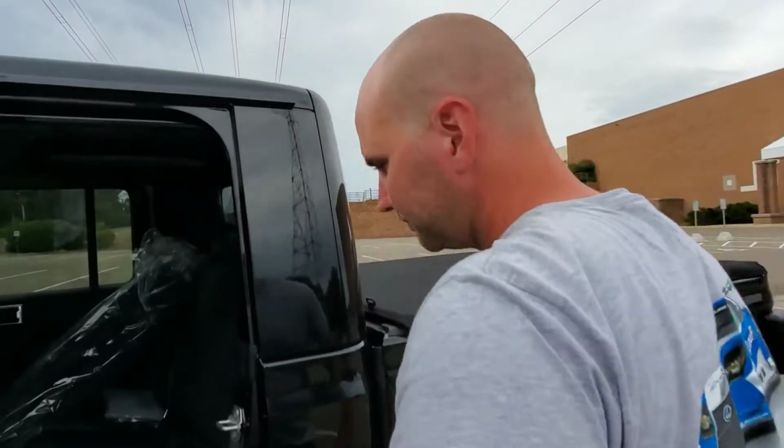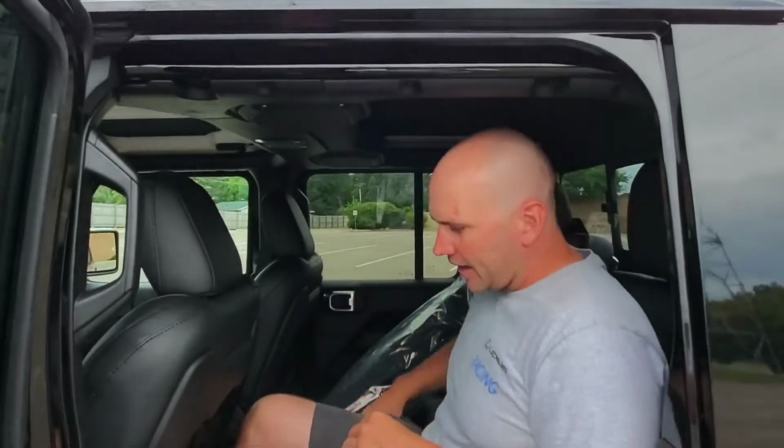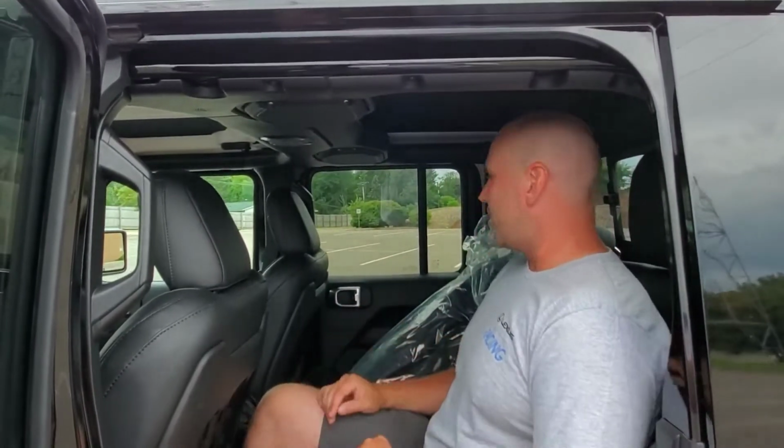Let's see what the back seat's like quick. At 6 feet tall, comfortable in the front seat. I can climb in back here perfectly fine. More than enough leg room, good sitting position. Four adults easily fit in a Gladiator.